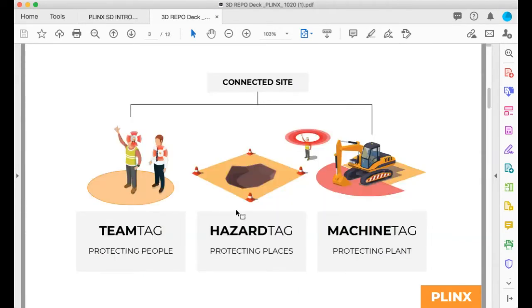And so what the system is, it's a connected site, and we have three unique tags that fit within this site. So first is a team tag, which is a wearable device that clips to a construction helmet, and the goal of this is to protect people by warning them of hazards around the construction environment.